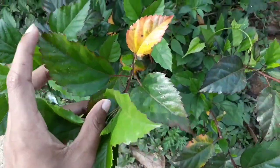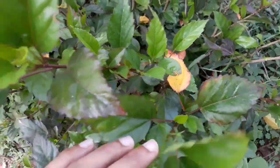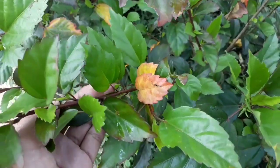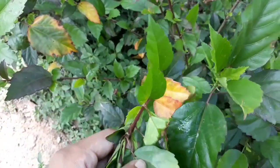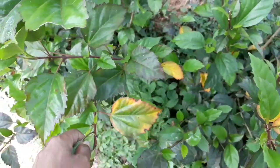The first important thing to be considered is the water. Too much or too little water can cause yellowing of hibiscus leaves. So water your hibiscus plant adequately and only when it is needed.